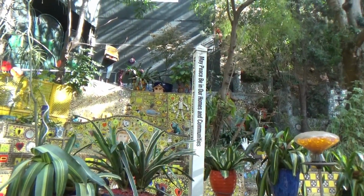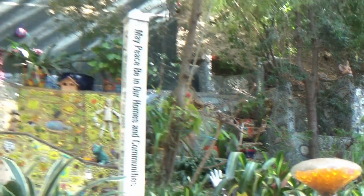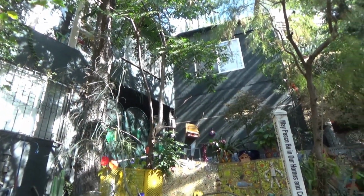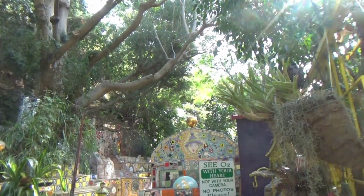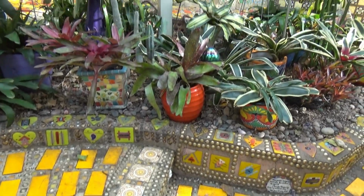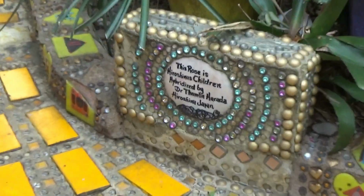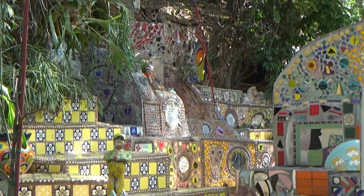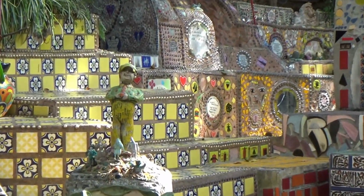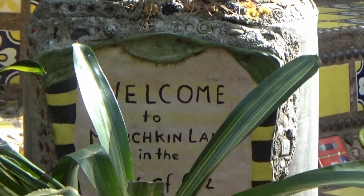Hope the guy doesn't come down and catch me. He's got a Tin Man over there, I guess that is. There's his house. Wonder if he's home. Well, this was worth stopping by to see. It's on the way to the Hollywood sign. Here's another message. Looks like there's more back there. I'd love to go in and video the whole thing, but I guess I'm lucky to get what I got.